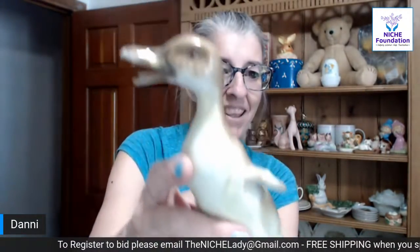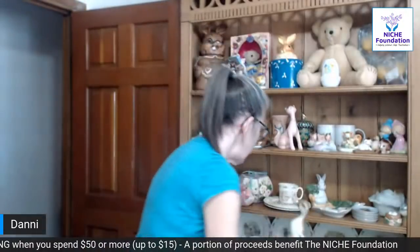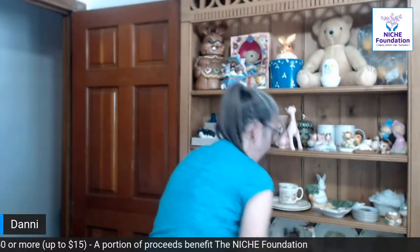Here's a little gander at all of the cuties and cool stuff that I have today. Let me show you a couple highlights. Look at this guy. This little guy right here is Rosenthal. He's my little $150 Rosenthal ducky that I am going to sell to you guys. The first time you guys asked me to offer the glass and the really good stuff, I got super nervous. And now I'm looking at what you would like me to put in the sale, because I know you guys are going to make it worthwhile.